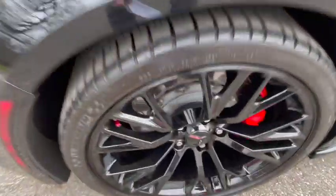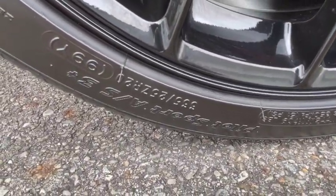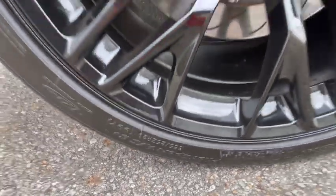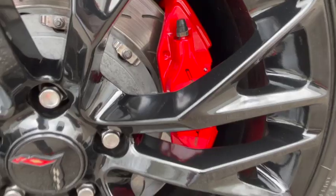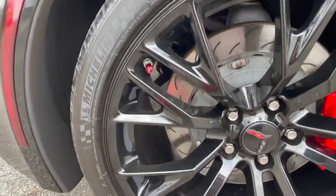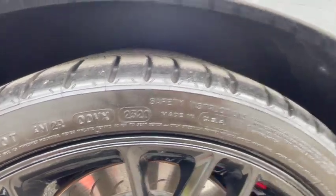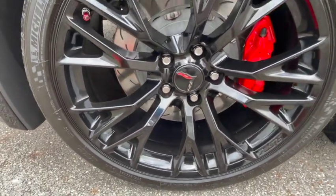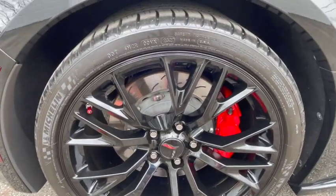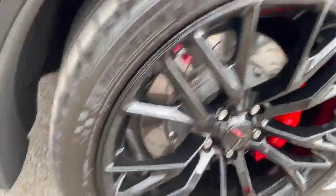And the rear, it's upside down, but 335/25 ZR20. There's the brakes in the back and caliper, and this wheel is fantastic. There's a date code on the rears, 2320. So all of the tires were manufactured in 2020 and most likely installed in the car in late 2020 or early 2021.